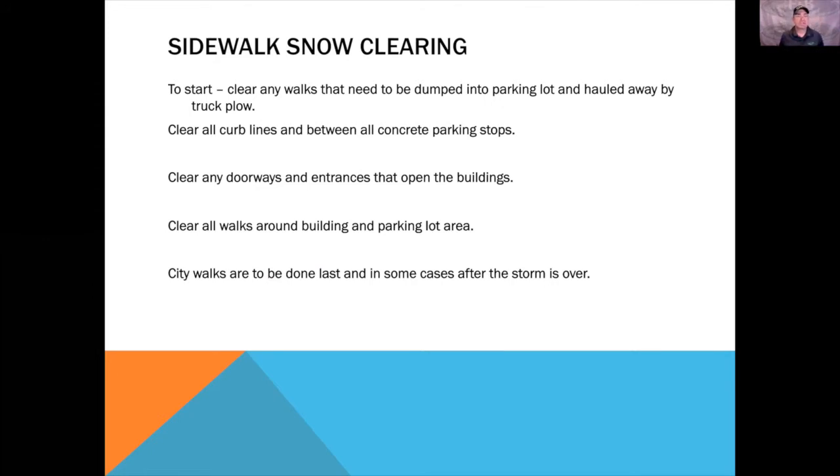Basic shoveling starts with clearing any walks that need to be dumped into the parking lot and hauled away by the truck. If we plow the curb line and you haven't shoveled yet, we have to come back then and shovel the sidewalk back out into the parking lot that we've already cleared. So we're doing it twice, and that slows down the process. So make sure you get out and shovel all the walks that have to go into the parking area first. That way you can haul it away with the plow and you're only doing it one time.